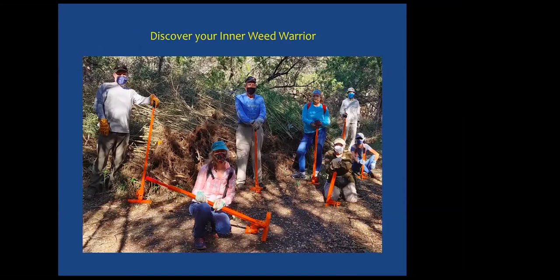Now on to discovering your inner weed warrior. Manually removing invasive plants is arduous work. However, it can stimulate an endorphin-induced get-your-grunt-on feeling of satisfaction, knowing that you've helped restore one tiny portion of the planet. Many hands make light work, and a small army of volunteers can make a huge impact.